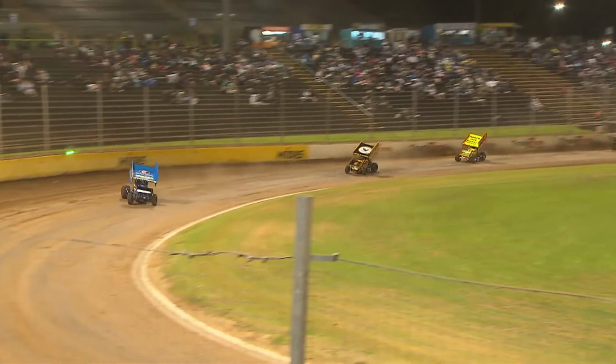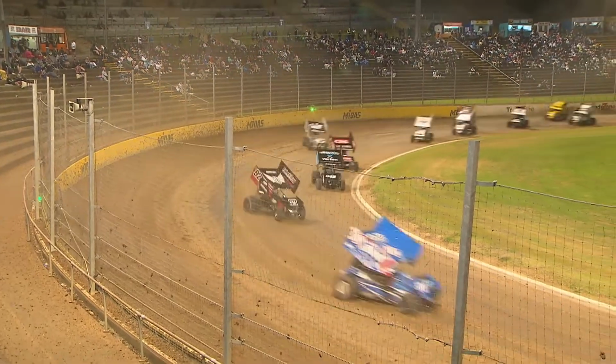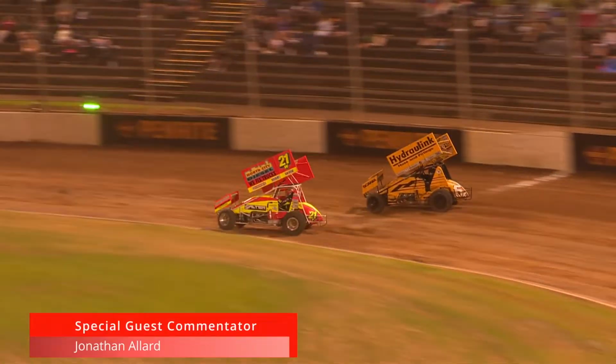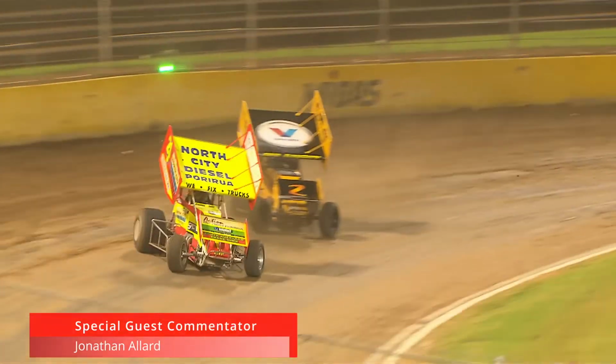We see Jamie McDonald trying to do the same thing, trying to run that high side, but here's those fast drivers we spoke about. Stephen Taylor even starting to mix it up at the front there now, Jonathan. Yeah, definitely trying to get in underneath Mr. Angry. He's got a wheel spinning down the straightaway.